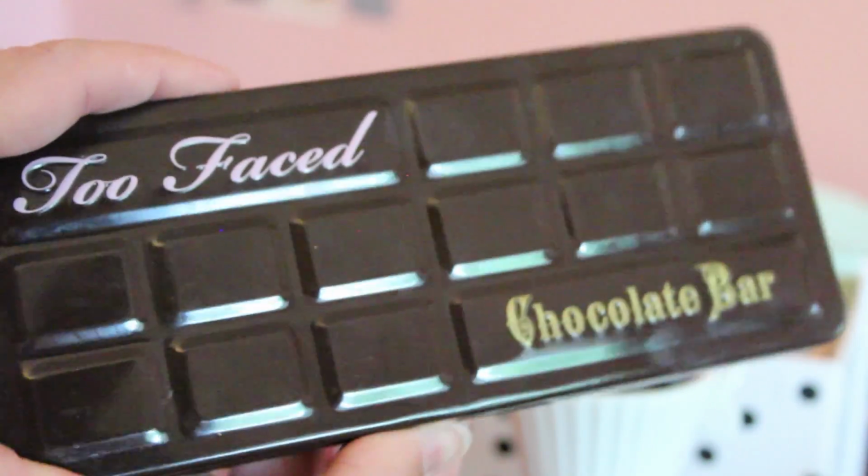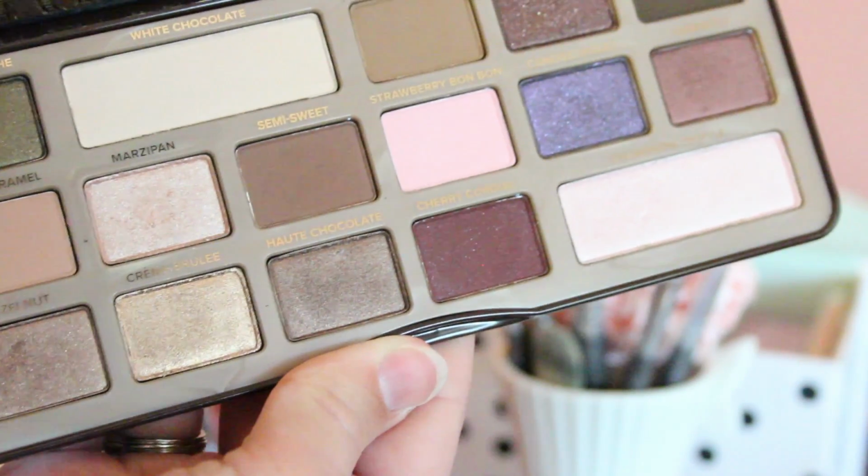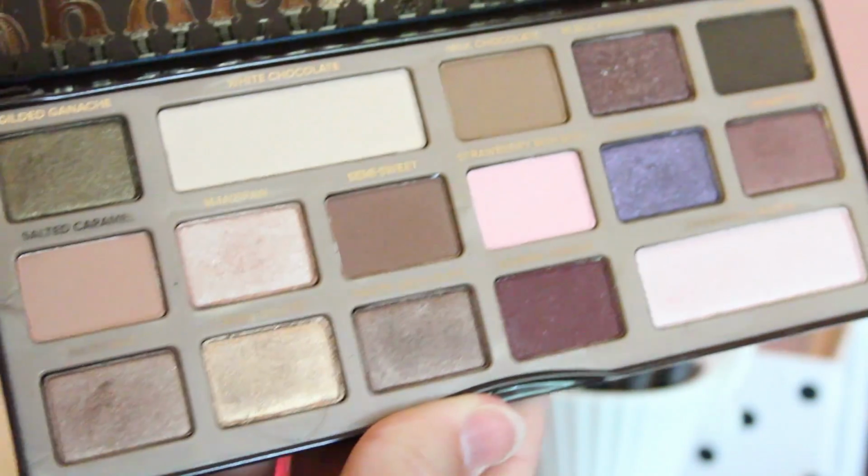And this one, I just love this one. I had my eye on it for a while, and then I got it as a Christmas present. It's the Too Faced Chocolate Bar palette. It smells like chocolate, and of course all the different shades are very chocolatey and named after desserts and things. I have one other eyeshadow palette back here. It won't fit in the box. Sephora a few years ago did a Minnie Mouse line of makeup, and this was the eyeshadow palette.